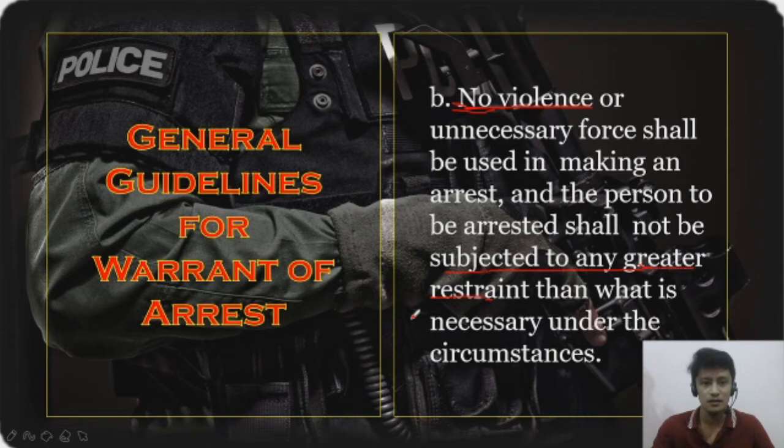So, hindi ibig sabihin yan na pwede mong gawin lahat. I mean, hindi porket ikaw ay nabigyan ng warrant of arrest, and then ikaw yung mag-i-implement niyan, ay pwede mo nang gawin ang kahit anong gusto mo sa taong aarestuhin mo. So, katulad na lang ng sasakalin mo hanggang sa hindi makahinga. Okay? Be careful of that kasi you might be accused of police brutality.